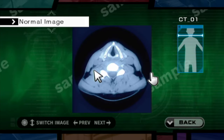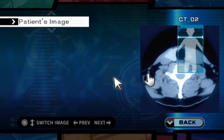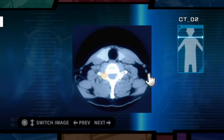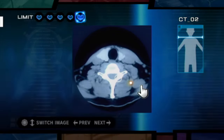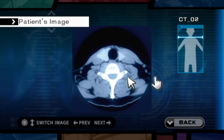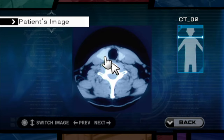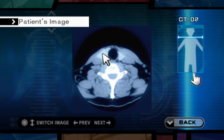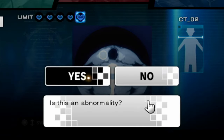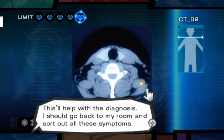Are we able to... Well, you're switching the images. And it said we could move the image around. Did I see that correctly? Okay, that might be different. Let's take a look at the normal. This is a normal, and this is hers. And this, oh, there. That's inflamed. Oh, that's definitely inflamed. A portion of her thyroid. Oh, her thyroid might be in trouble. That's big. This will help with the diagnosis.